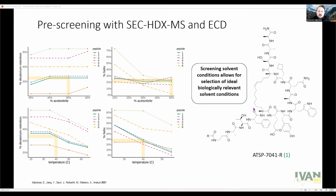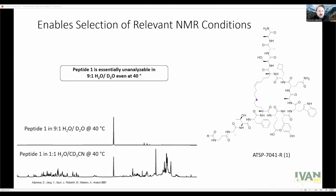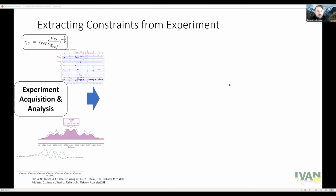And I think the reason why becomes quite apparent when we look at our spectra. So the top spectra is the very same peptide as shown in the bottom spectra, just in fully aqueous conditions, also at 40 degrees Celsius. And it's essentially unanalyzable. We don't get high enough solubility to even see the peptide signals unless we really dig into the noise. However, if we increase our signals to 1-to-1 acetonitrile water, we get beautiful spectra. And if we heat it up just a little bit outside of room temperature, we get nice sharp lines that allow us to measure J couplings that are important for our analysis. So that's exactly what we need to determine our conformation.